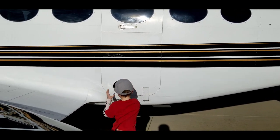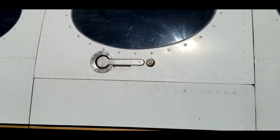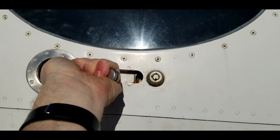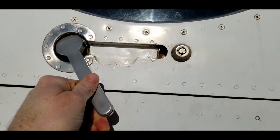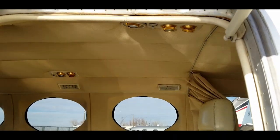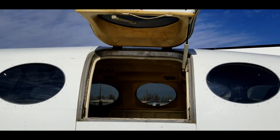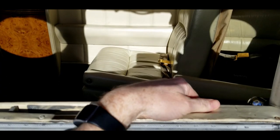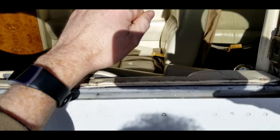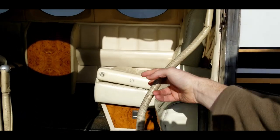Good try, Michael. Dad will help you open the door. So we lift the handle out, we turn it clockwise to open the handle, and this lets us open the upper half of the Airstair door. Next, we reach in, grab the lower door handle, we push it forward, and then we let the door fall, being sure to not catch the cable.